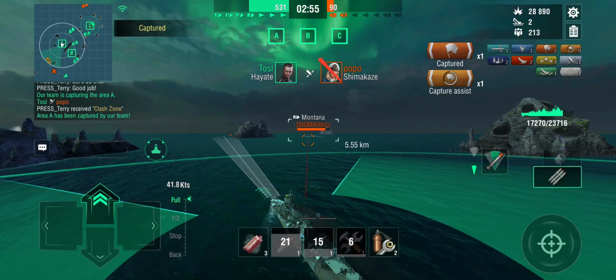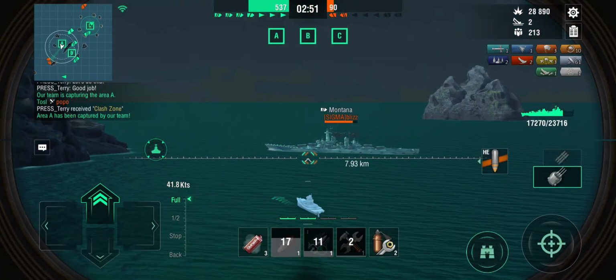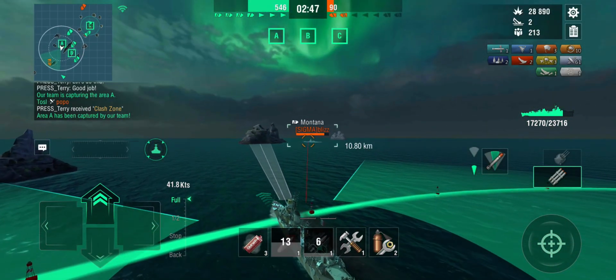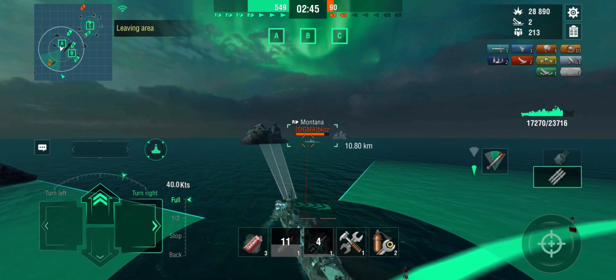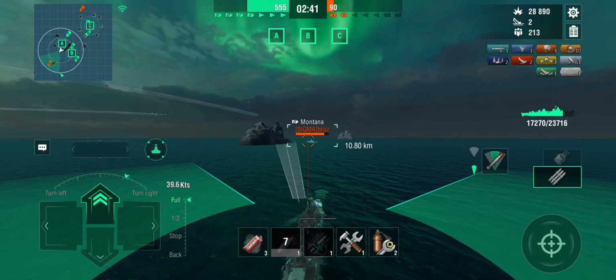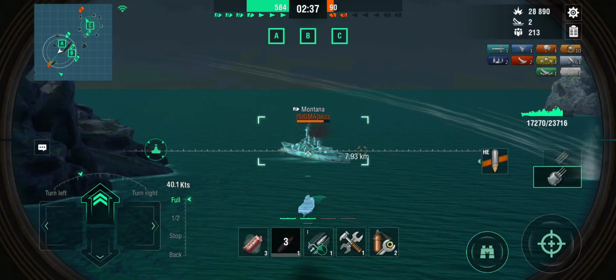Now, I am not in gun range, I am in torpedo range, but the Monty is heading away and looks like he might be turning, so firing the torpedoes now would be completely pointless. We'll have to wait for him to complete his turn. The enemy destroyer around here has been killed, and the Monty is now coming under fire from everybody. So yeah, that battle is pretty much over.